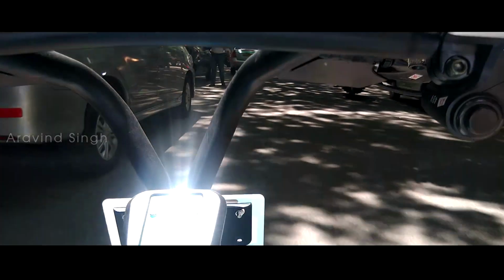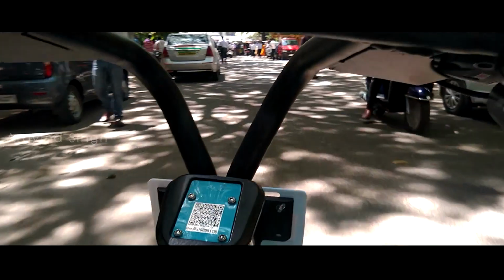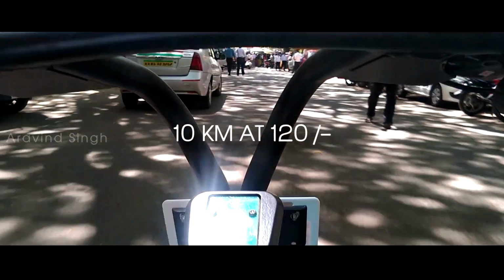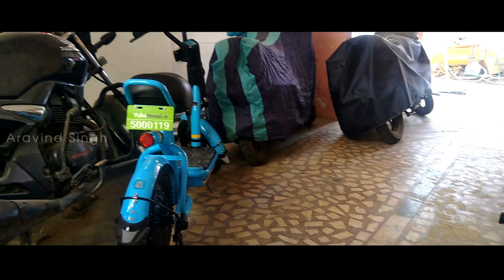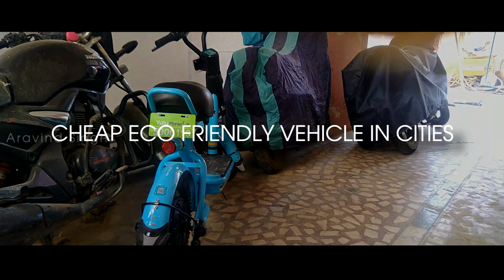So in my first ride, I covered a total of 10 kilometers at a cost of 120 rupees. But trust me, this is an eco-friendly vehicle which you must try.